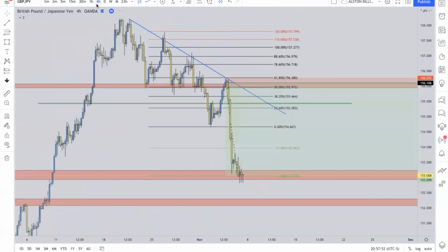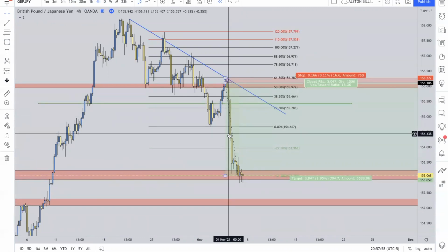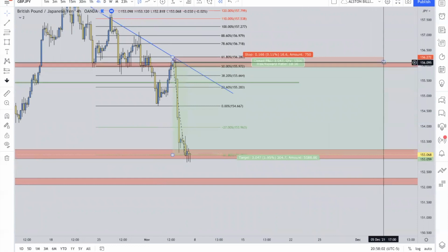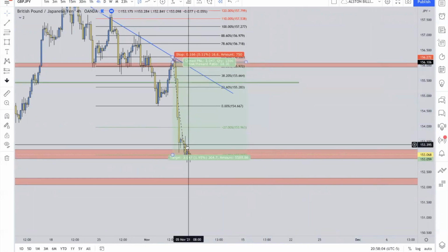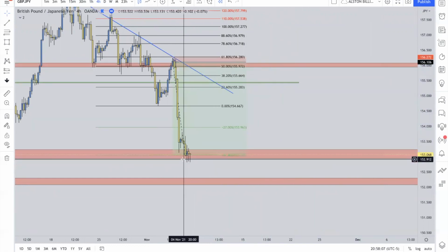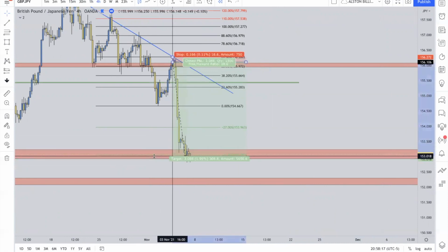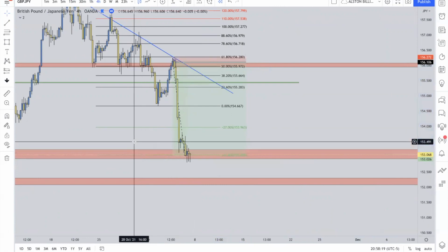So price pushed down, didn't get too much exhaustion right here. Price still found strength and managed to push all the way down to our take profit, which is a 1 to 18 risk to reward. Gained over 300 pips. I actually got out in this candlestick, like right here on the tip of it. So it was actually a 286 pip move for me, but overall, this move is 308.